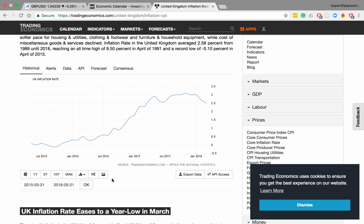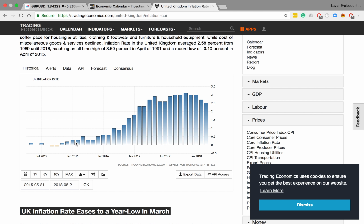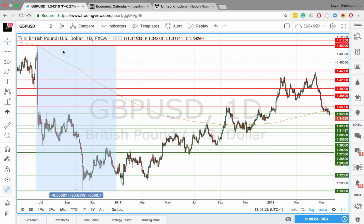So as you can see, traders, looking at inflation in the UK, from 2016 it was near 0.5%, rapidly rose to 3%, and of course the central bank has a mandate to maintain inflation at a certain target, and it was way above the central bank's 2% target. So in November of last year was when the Bank of England hiked interest rates for the first time in 10 years to try to maintain inflation, to get it back down to 2%.